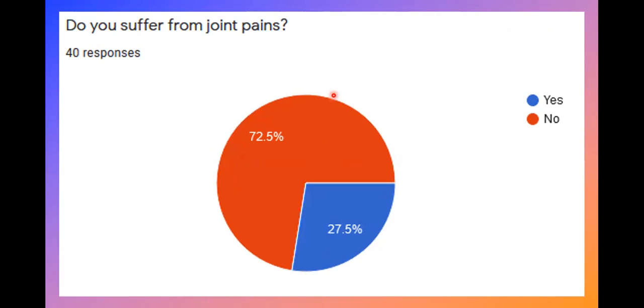Joint pain was seen in some of the patients, and it has been described post-COVID. So how many of them had it? Not many, actually only one third of the patients had some joint pains, but the majority had no joint pains. And this is again mild, moderate, and some are severe patients reporting to us 1 month post-COVID.